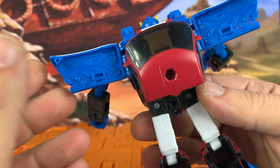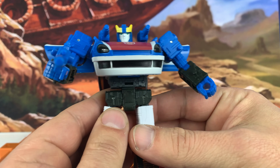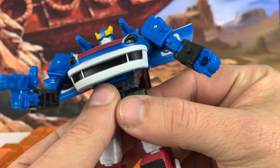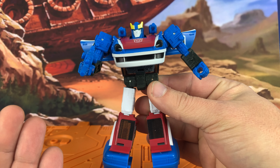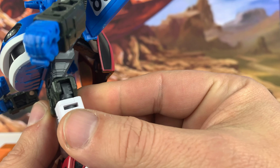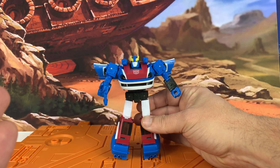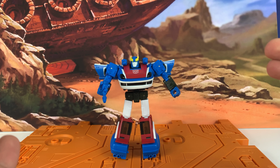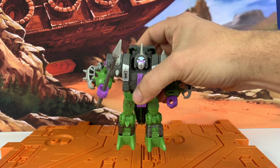I will say that the transformation and folding the back legs down into the back of the car is one of the possible negatives of this figure. But overall, I think they did a great job with Smokescreen. And really, if you don't have this guy, you really need to pick him up because he looks great on the shelf. And I think he looks great beside the Siege version as well. Earthrise Smokescreen.